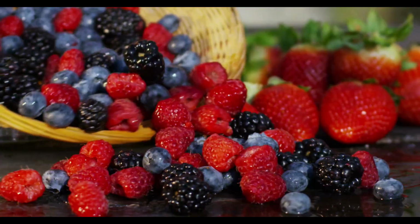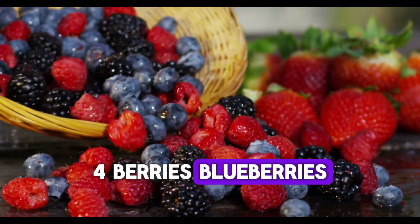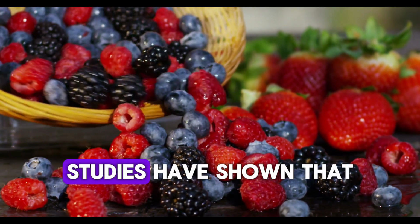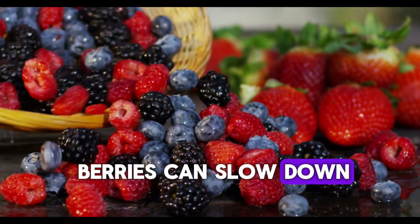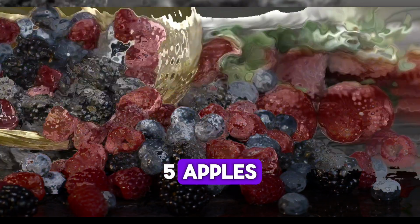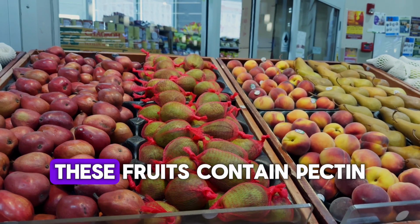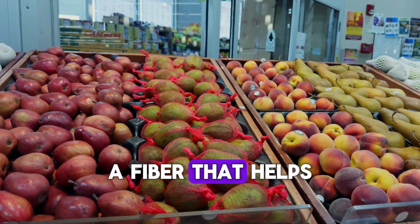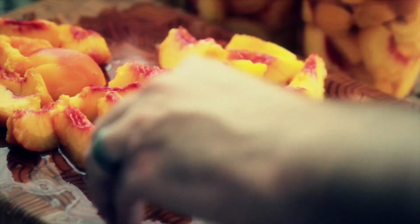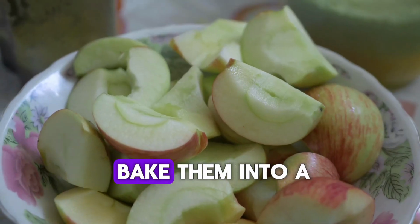4. Berries, blueberries, raspberries, rich in fiber and antioxidants. Studies have shown that berries can slow down liver fibrosis and reduce inflammation. 5. Apples, pears, peaches. These fruits contain pectin, a fiber that helps cleanse the digestive tract and reduces the liver's toxic load. Snack on them or bake them into a healthy treat.